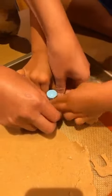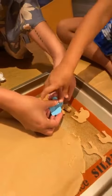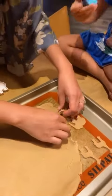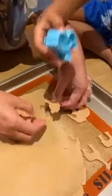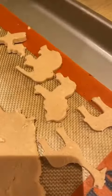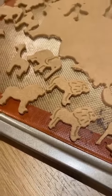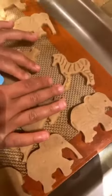Push the body down and then let's lift it up. Oh, hi, Mr. Lion. He already came out. Yep. Two giraffes in there. Look how cool these are. That's amazing. Honestly, this is one of the coolest cookie cutters I've ever seen.